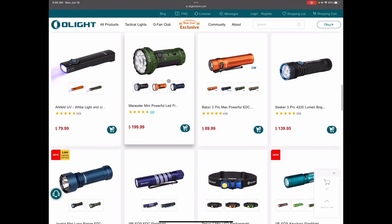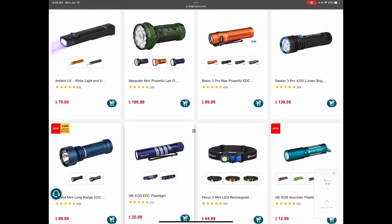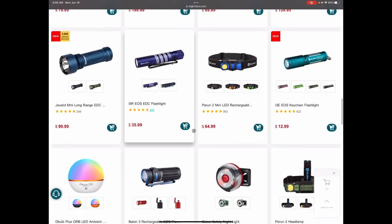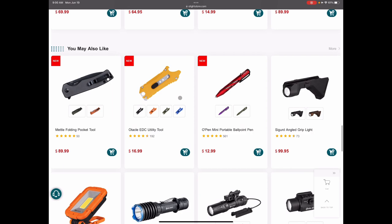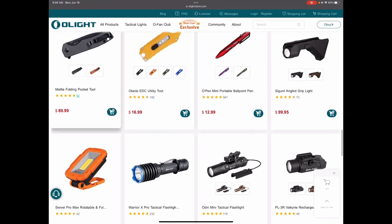Marauder Mini, $200. This is on my list. I'm waiting for a good sale on those. A really, really good sale. Been saving up my Olight points. Javelot Mini. Javelot Mini is really, really good. I've got an orange one. Metal. I've been looking at that.